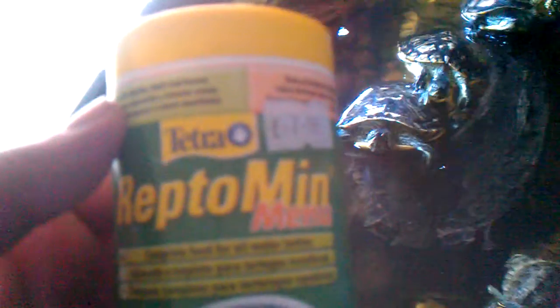They're eating turtle pellets, and the brand is, if you want to see, Reptamin. I'm sorry about the quality of the camera at the moment, it's not very good. But anyway, I hope you can see that. It's Tetramin, and they are priced at $7.99. Need to get some light over here. $7.99.